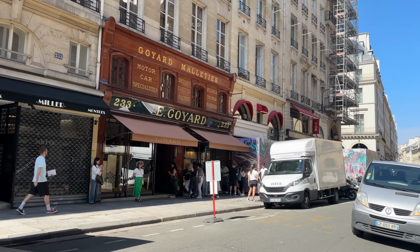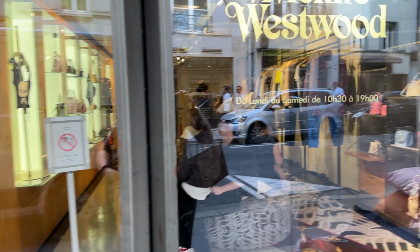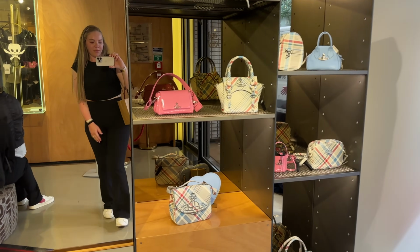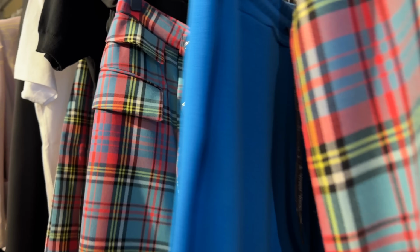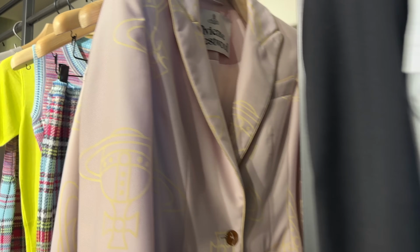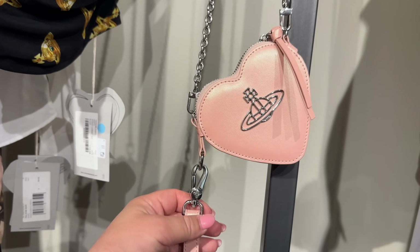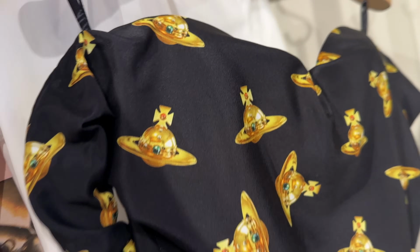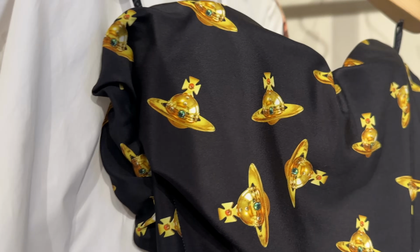There's the original Goyard store over there. I'm just passing by Vivienne Westwood, and I love how eclectic this brand is. Let me head in and just show you a little bit of their items. I personally love the Vivienne Westwood jewelry. Their pieces are so eclectic and fun, and I love when I see people wearing Vivienne Westwood. This piece is very cool. It has like an iridescence to it. Look at this gorgeous piece. I love the collar detail. A little Vivienne Westwood emblem.